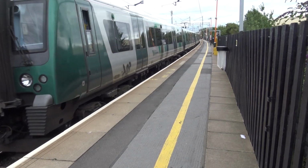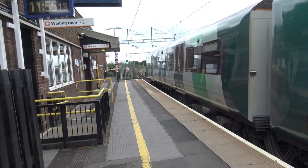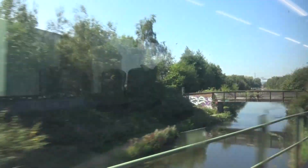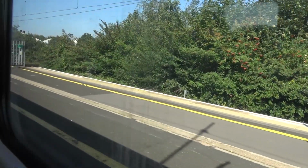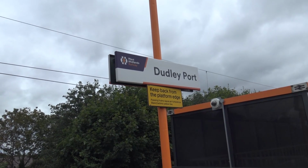Back at the station, the train's arriving to continue the journey. The next stop will be Dudley Port. Over the canal again, it's closely entwined with the railway on this route. You approach Dudley Port with the platform on the other side of the train. That's because it's an island platform and trains pass either side of it.